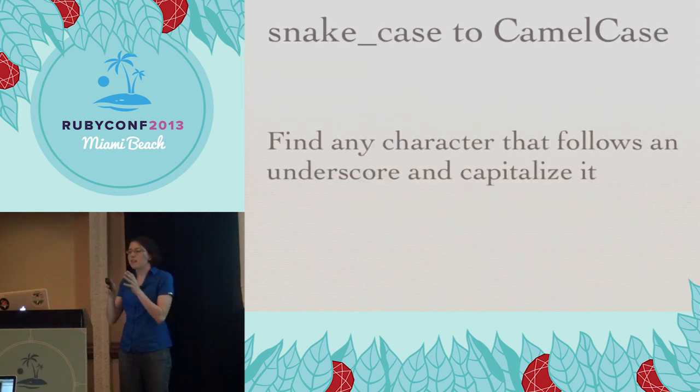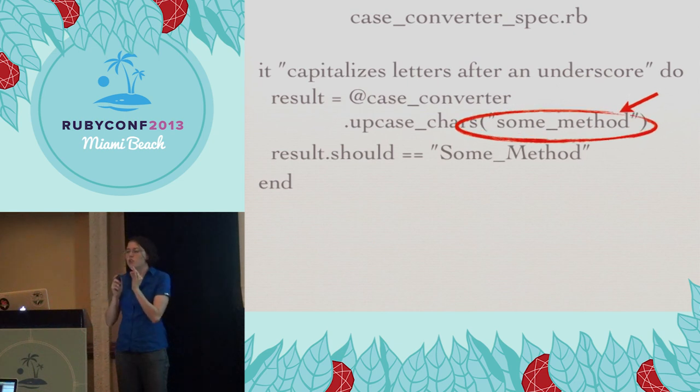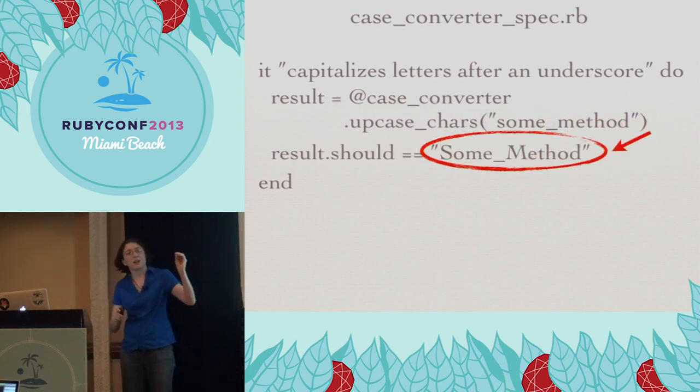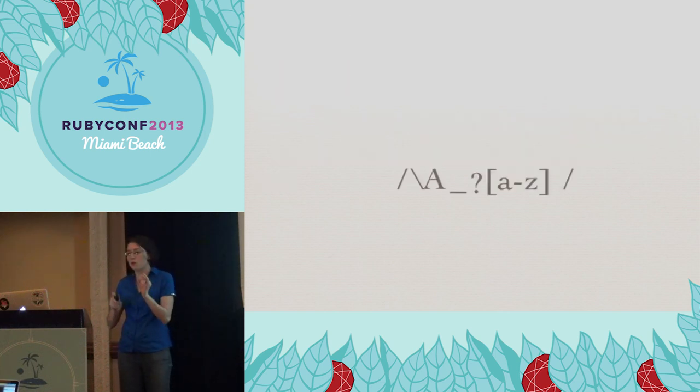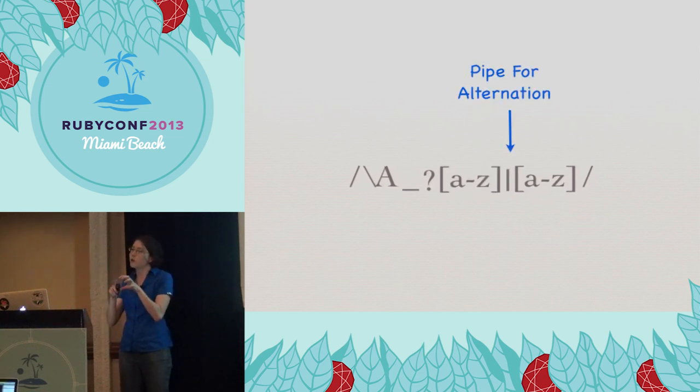Find any character that follows an underscore and capitalize that character. Again, I'm going to define a spec. I expect that when I pass the string some underscore method to my upcase cars method, I will return that same string, but with the letter S and the letter M capitalized. So to do this in my regex, I now need a regex that will match both the first lowercase letter of the string and any lowercase letter directly following an underscore. I take my current regex, and I add an alternate to it. This will now match the first lowercase letter of a string or any lowercase letter in the string.